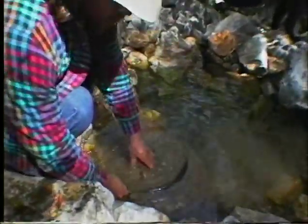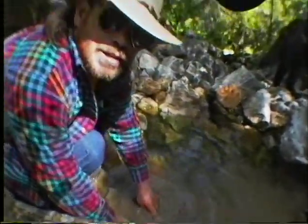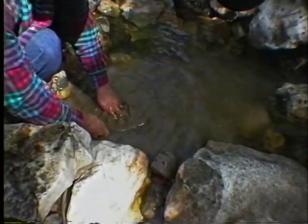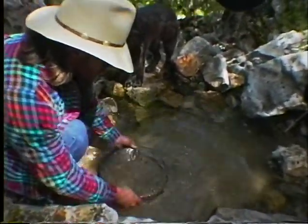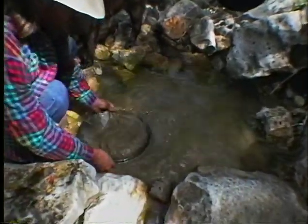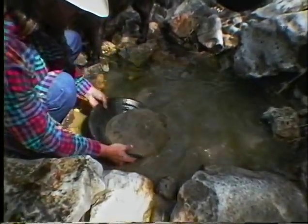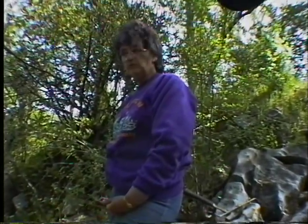Okay, so what's that phase there? Right here, I'm just washing it, and the gold is heavier than anything else in the pan, so it's going to have a tendency to drop loose from the dirt and gravel that's in there so that it will sink to the bottom of the pan.